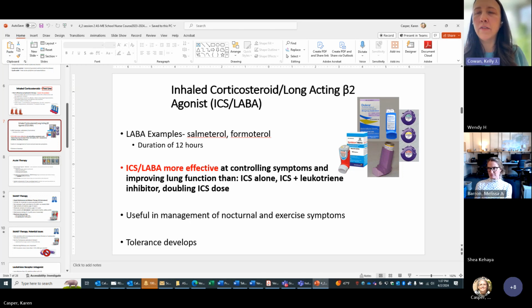And then we have inhaled corticosteroid in combination with a long-acting beta agonist. Examples of the long-acting beta agonist are salmeterol and formoterol. The combination medicines that we use, you can see in this picture over here, would be Symbicort and the generic versions of Symbicort, Dulera, and Advair, which are what we commonly use in children. Inhaled steroids with LABA are more effective at controlling symptoms and improving lung function than inhaled steroids alone.